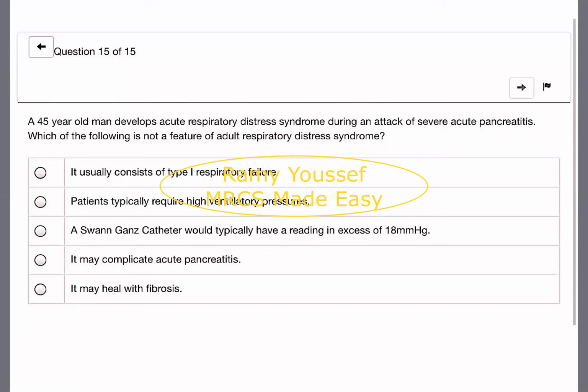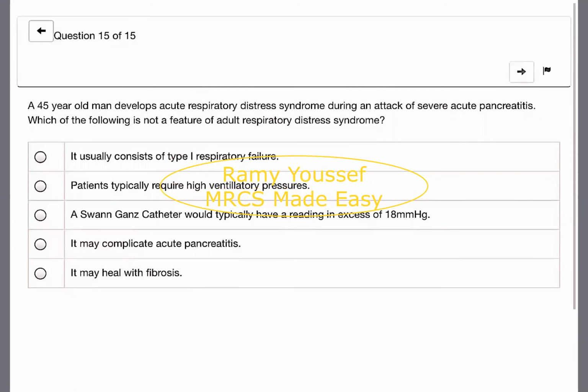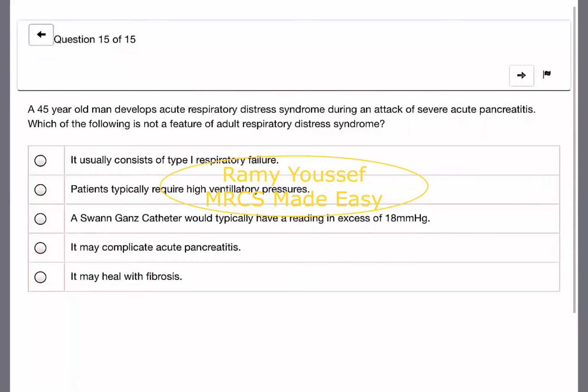It heals with fibrosis, this is common. It may complicate acute pancreatitis, this also happens with pancreatitis. And patients typically require high ventilatory pressure, yes, because of respiratory failure. It usually consists of type 1. I choose Swan-Ganz. It's not a feature. Actually, I chose this by exclusion because all these things are right. It's just talking about the pressure. Yes, this is wedge pressure.